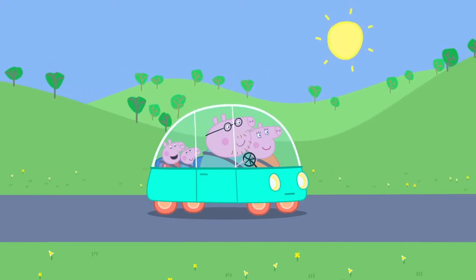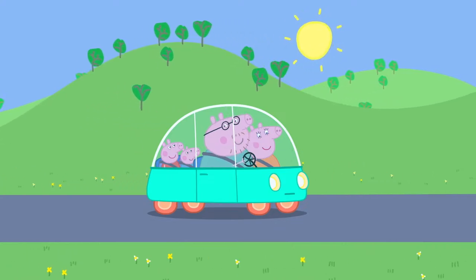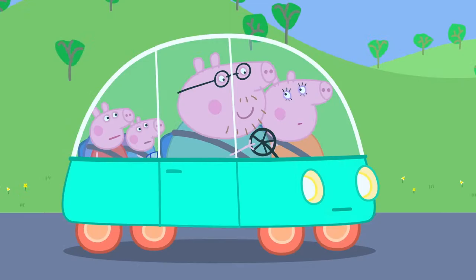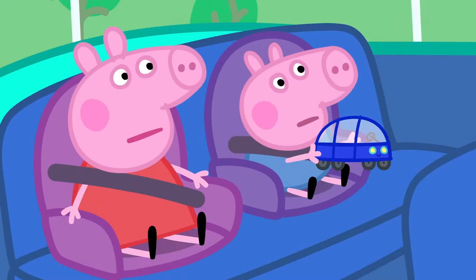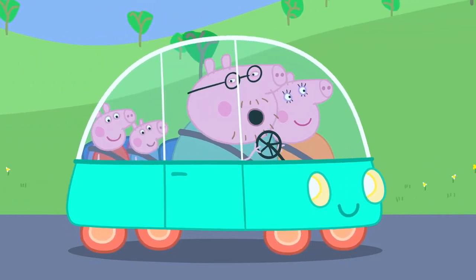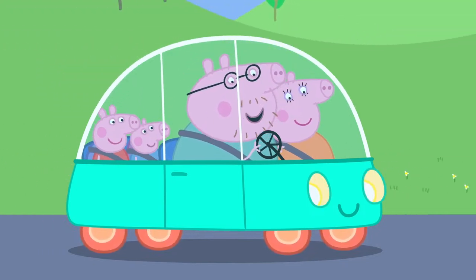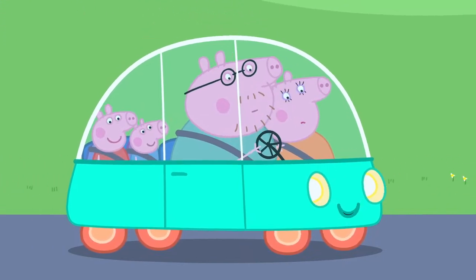Wow, this car is so quiet. Yes, electric cars are quiet until they start talking. What do you mean, talking? Ho, ho, it's time you met Roger. Hey, Roger. Hello, my name is Roger. Hello, Roger. Hello, Peppa. Roger is very clever. He always knows which way to go and he can park all by himself. Wow! I can even drive by myself.